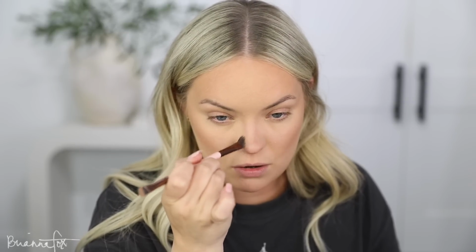It's really nice. It's just soft, you know? I think too, setting my face with that little powder poof made it so all of the other products are just laying on really nice and soft.